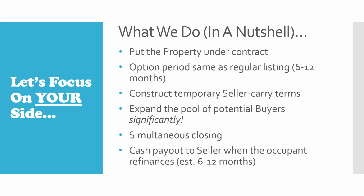So in doing that, we construct temporary seller carry terms back to you as a seller. And it's through that financing vehicle that we're actually able to significantly expand the pool of potential buyers. Of the general population, only about 30% of the people can go down to the bank and get a residential mortgage loan, an institutionally originated loan. The other 70% of people, whether they're slightly credit challenged or they're small business owners, don't have a W-2 wage that lenders are typically going to look for when underwriting these loans.